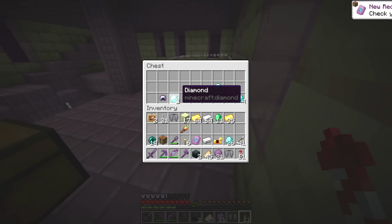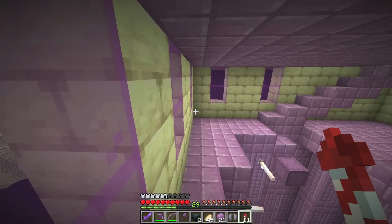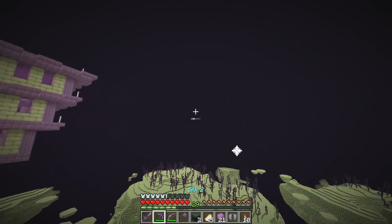Hey, there we go. Spire armor trim acquired. Fantastic. And we got some other stuff in here as well. Lots of diamonds and things. That's fantastic. There's a 6% chance, 6.7% chance to pull this in every chest you find.